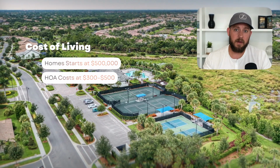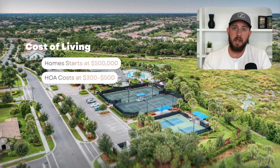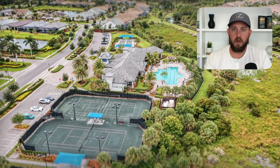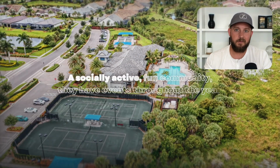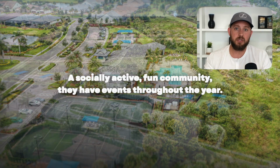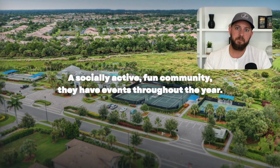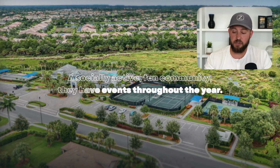It's retiree friendly, but welcomes all ages. Being towards the southern end of Palmer Ranch, you're close to 681, so you can get to Nokomis Beach in less than 15 minutes. This is a socially active, fun community. They have events throughout the year. We have friends that live in Hammock Preserve and they love it.